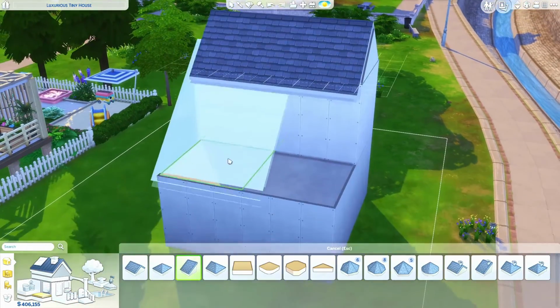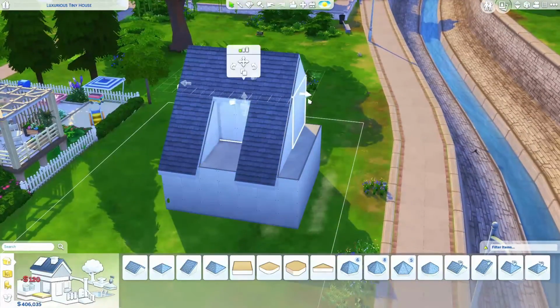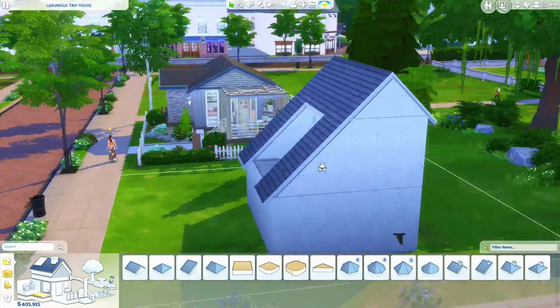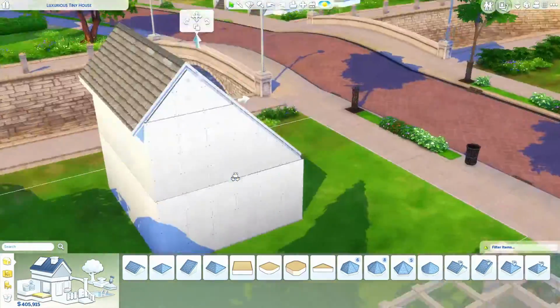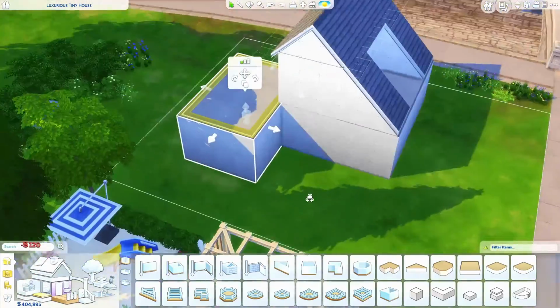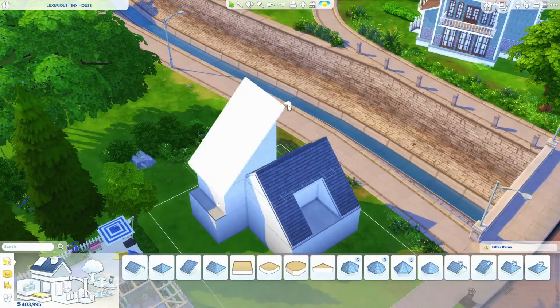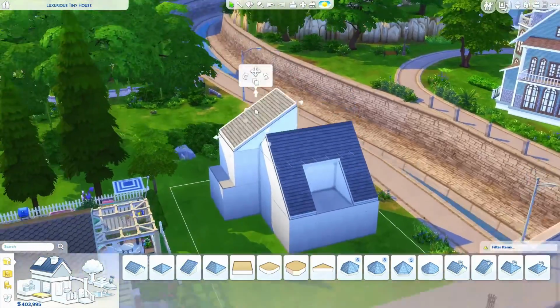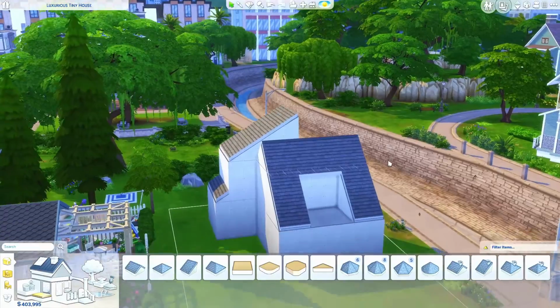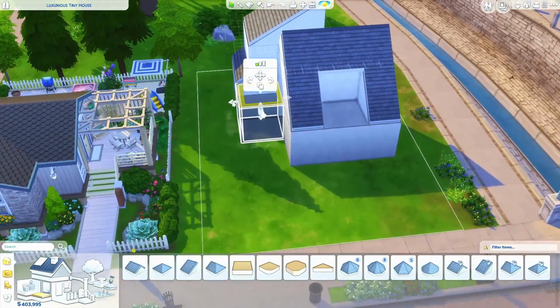So today we are building a roommate's house, and I haven't mentioned it in the title, but I like to consider this house to be eco-inspired, at least, because I did something different with the architecture. I didn't do normal roofing, I tried to do something modern and something new, not the typical stuff.